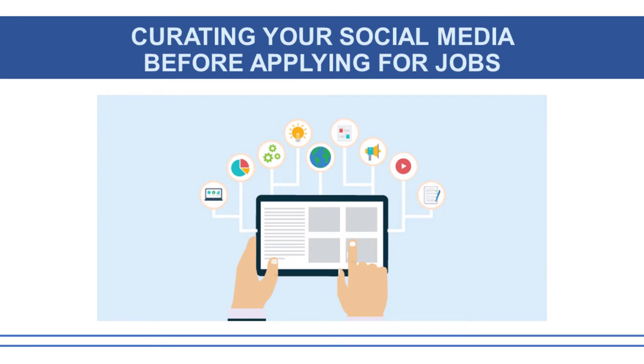As technology evolves, so do many of the things we do. In the last years, social media has played a big role in the way we express ourselves, keep in touch with family and friends, and even in the way we do business.